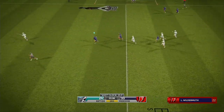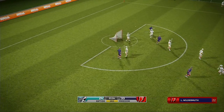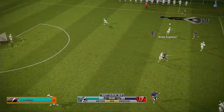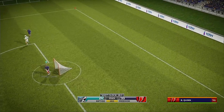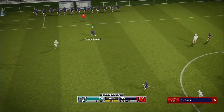Chance for them now. Lou shoots. The away team scrambling to get back now. Klett. Not a good pass there on attack. Ball goes to the ground. The home team with a chance now.